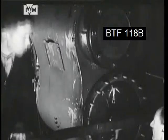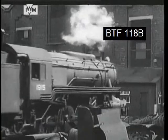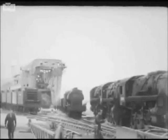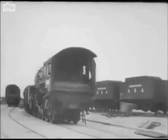Other equipment was also loaned to the British Railways, including 50 060 type steam locomotives for use in the coal mine and at British ports, 700 flat cars for moving oversized loads, 500 tank cars for carrying petroleum products, and 42 refrigerator cars for transporting US Army perishable supplies.